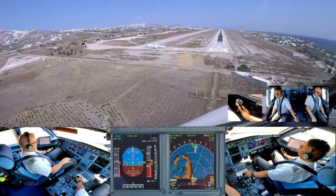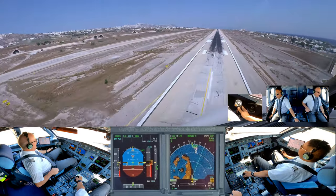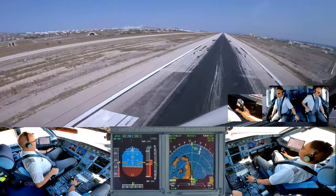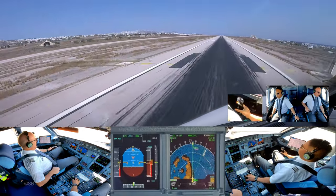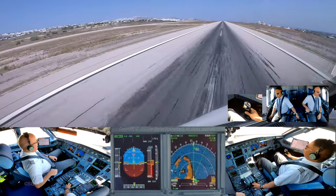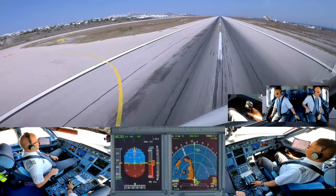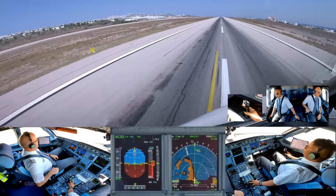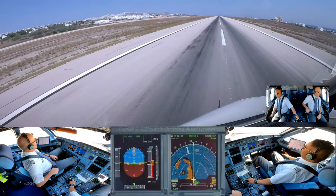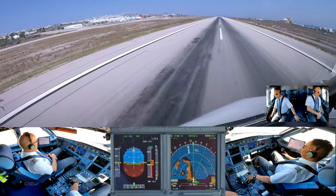Yeah, for sure. Romeo over Sierra November, no, India. 8600, descending to 6, entering holding. 17 knots. I have control.